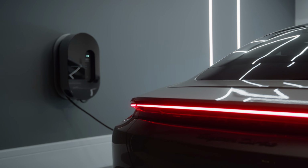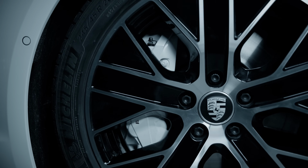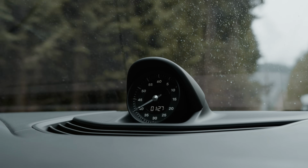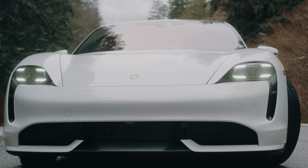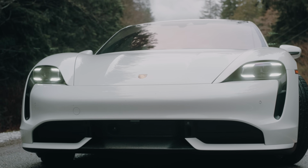It is a relatively simplistic design, but with so many customization options when it comes to the rim as well as the color, you're still able to add a very personalized touch like you would with any other Porsche car. Everywhere we brought this car, you would see people just looking over, whether it was at the stoplight or just in a parking lot. It really does draw a ton of attention.